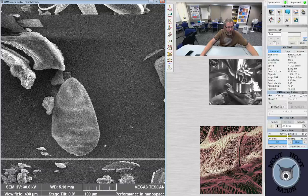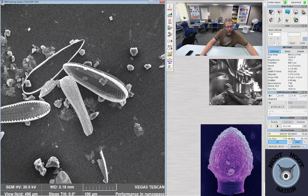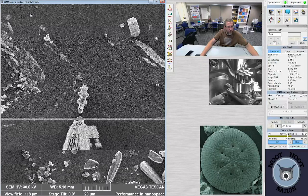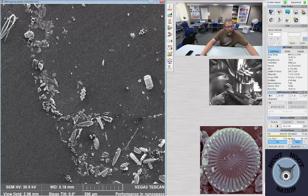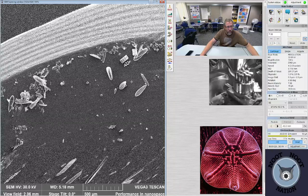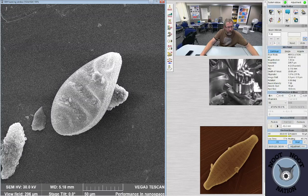These ones have the same thing. This is the valve view or the face view, and that's the girdle view of the same diatom, and that one's three-quarters. So you can see all the sides at once, and that's a girdle band. Ends are broken out. Wavy one again. You can see the structure of it a lot better right there.